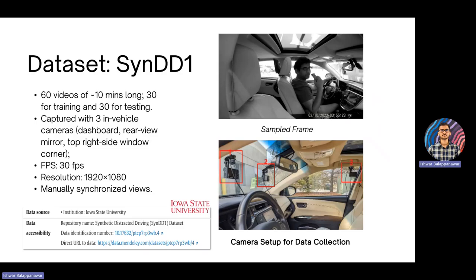So let's talk about the dataset we worked on. Real-world datasets for distracted driver identification typically include annotated video sequences from cameras mounted inside the vehicle. We selected SynDT1 to be used for experiments due to the higher number of distracted behavior classes and the diversity, including variation in lighting conditions, driver appearances, and the use of objects and people in the background, etc.